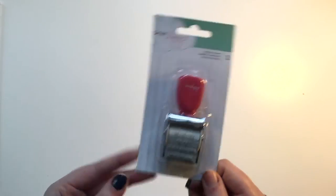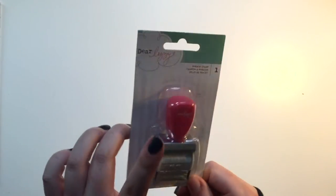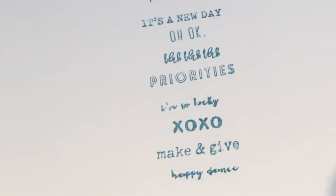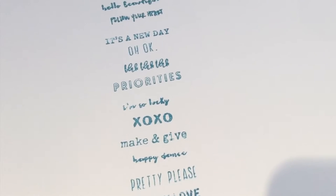So the next thing I got was my first ever roller stamp. Woohoo! I got the Dear Lizzie one. I got it because all the phrases on it are actually stuff that I will use. So super, super duper pleased with that.